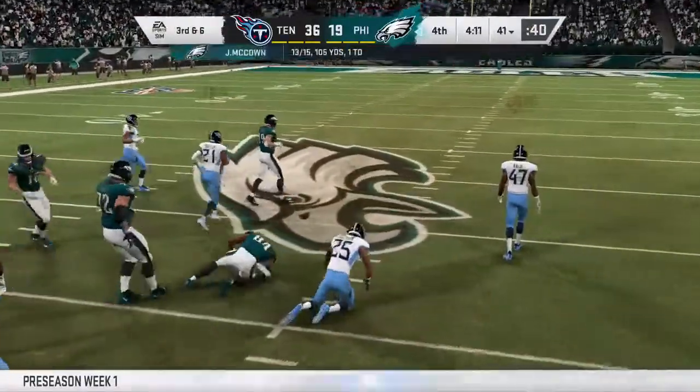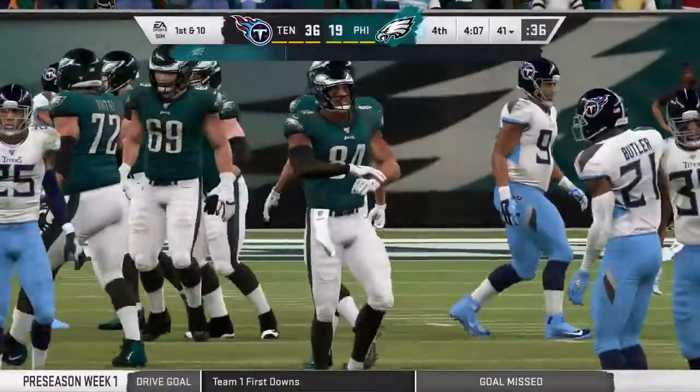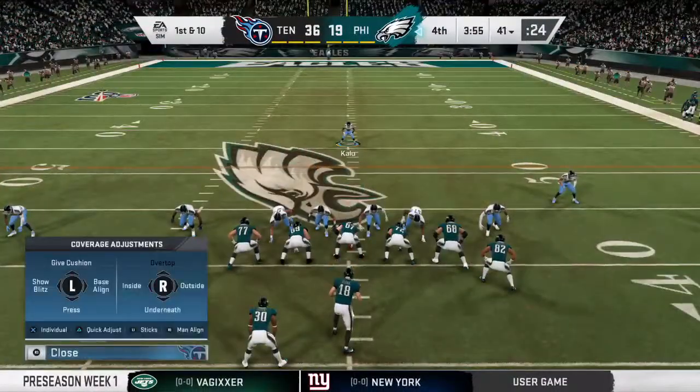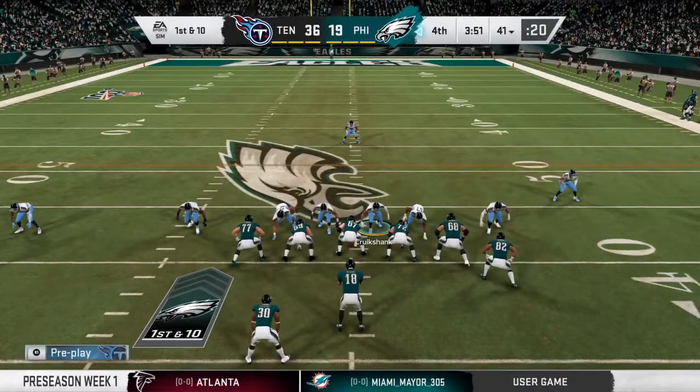But they blanketed the field the entire game using a variety of coverages. 12 yards there as they keep this drive rolling. It's another first down. McCown, 6 for 6 since coming back out of the locker room. It's 1st and 10.